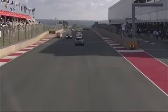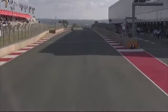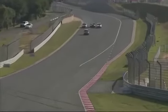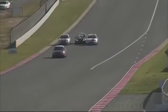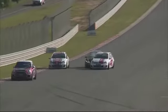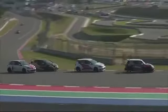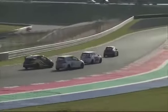As they come across the line, how's this? 2 GTIs attacking Angel, left and right of him as they head down towards Crowthorne. And Dane Angel now trying to go defensive. He's got Bland on the inside. He's got Smallberger on the outside. He's the meat in the sandwich. He tags the back end of Bland. Bland goes sideways, just catches it. Woo! Incredible stuff. Almost another big one down into Crowthorne again.